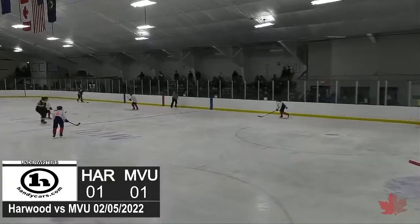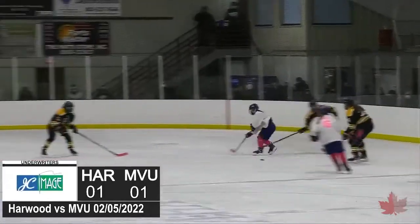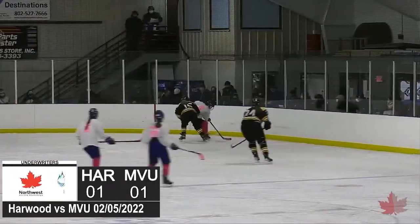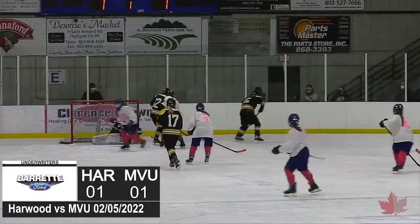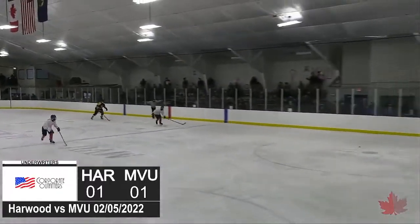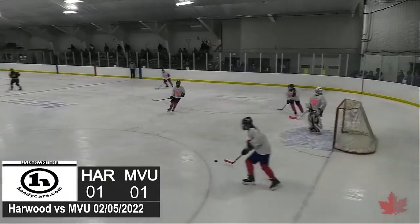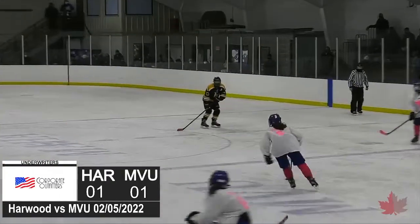Harwood doing a better job on this penalty kill, clearing the zone. Yeah, absolutely. Doing a really good job here of limiting the chances that MVU has. Puck taken down deep here. It's on the stick of Stefanik. She takes a backhanded shot. And Wheeler will throw that one all the way down the ice. And that's going to do it for the power play. Good job by Harwood killing off that one as we are under 2 minutes left in the first period.